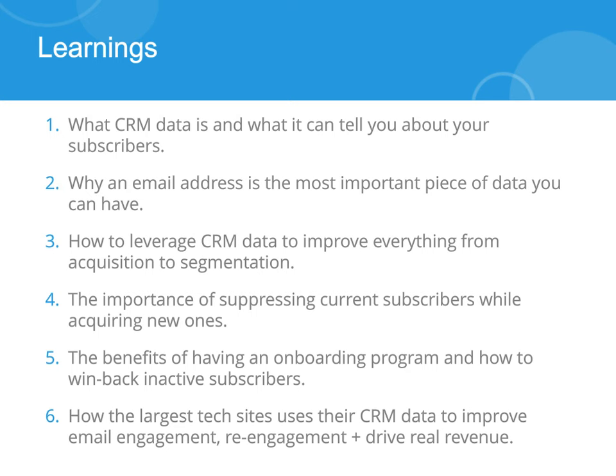And number two here, the key is email address. Dave talked about how this is the unique key that ties it all together. Dave, you did a really great job breaking it all down. Anything to add on this particular learning? Well, CRM data can tell you so much about your users, and the reason why it's the most important thing is because it ties to so much data that you collect about your users, and specifically third-party databases. Absolutely.